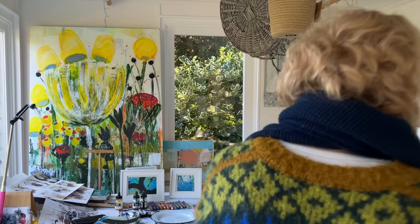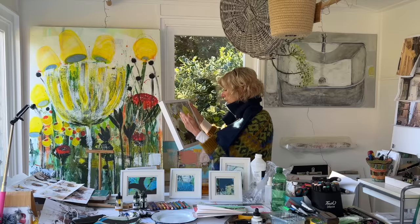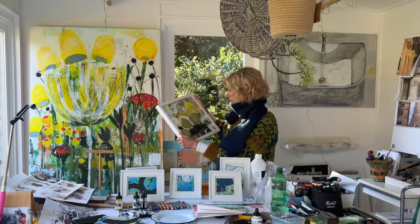I got frustrated yesterday and I put in a bit of rough black in my frustration to try and get this painting somewhere more than it is now. So I will work that this morning, and hopefully by next week it might be somewhere.